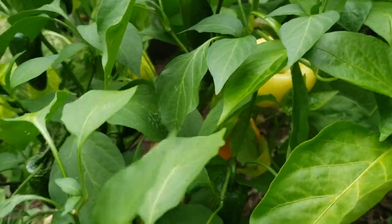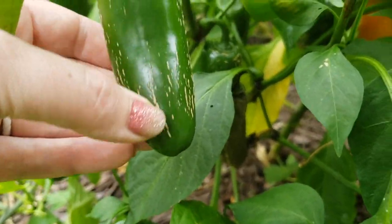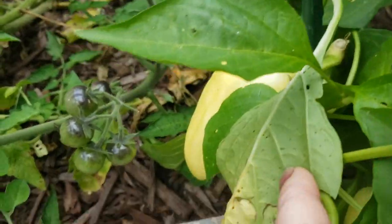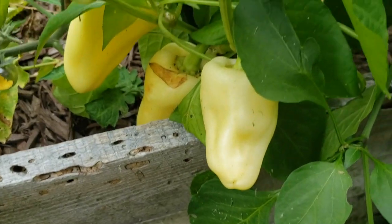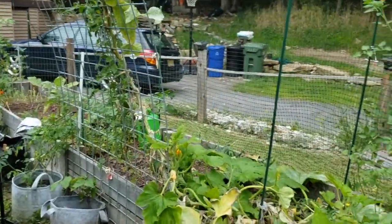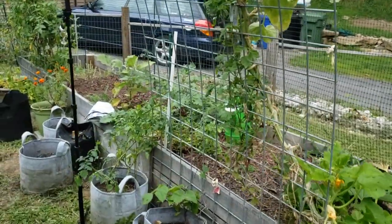So those are the jalapeños. I don't know what's happening on the outside of them, but that's okay. And then these are my Mira peppers, those white, yellowish, cream yellow ones. Those are supposed to be really yummy too. So that is this garden bed. So it definitely looks like a lot less going on in the grand scheme of things.